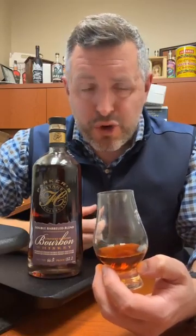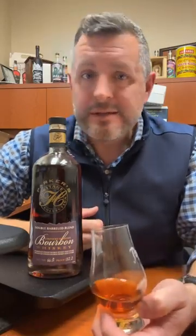So if you like aged bourbon and you like oak, this is your thing. If you like sweeter, fruitier bourbon, this is not for you. This is an oak bomb through and through.